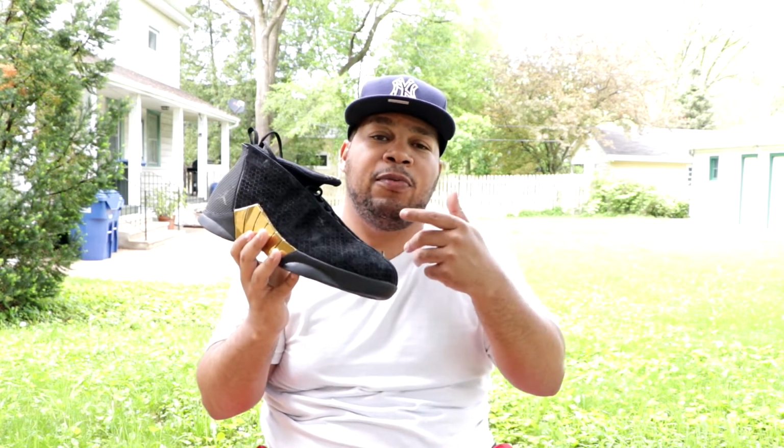Now to get these for $100 is definitely a steal. Last year I got the Melo 13s for 100 bucks, that was a steal. So to get DB15s for 100 bucks, this is definitely a steal. This is probably gonna be one of the best deals that I've gotten throughout the whole year.